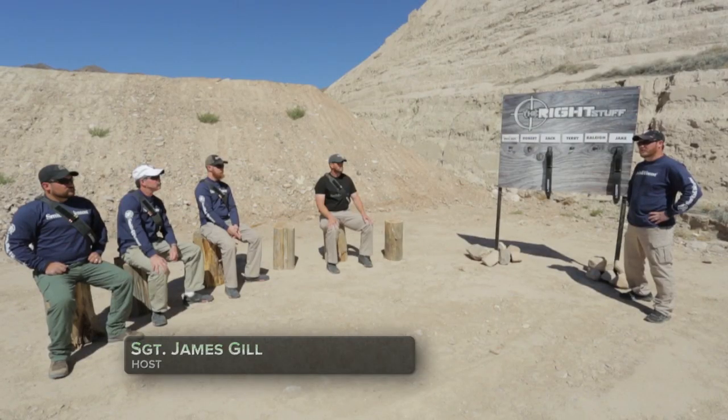Welcome back. Big thank you to Smith & Wesson for providing a 629 and a 625 out of the Performance Center series. What did you guys think of those two pistols there? Awesome. Real good. Really nice. Real nice. You guys had much experience with revolvers before this?